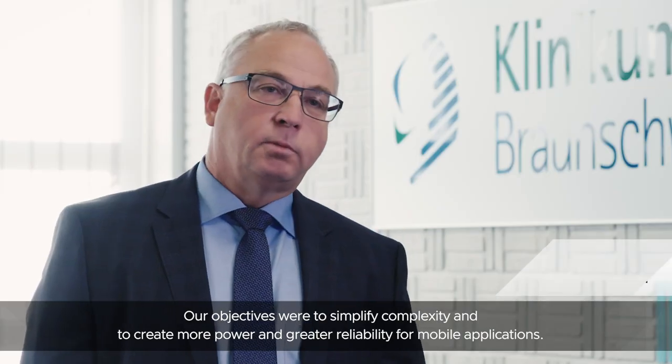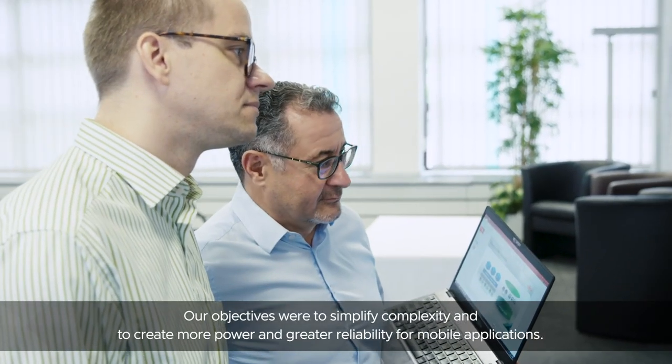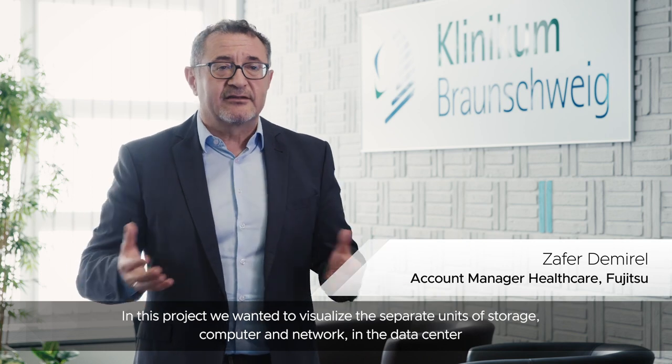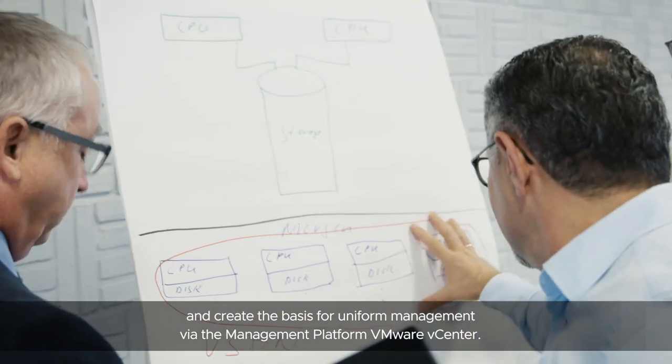Our objectives were to simplify complexity and to create more power and greater reliability for mobile applications. In this project, we wanted to virtualize the separate units of storage, compute and network in the data center, and create the basis for uniform management via the management platform VMware vSAN.